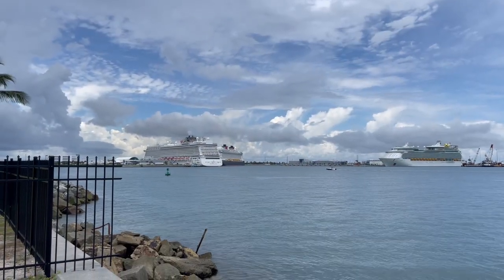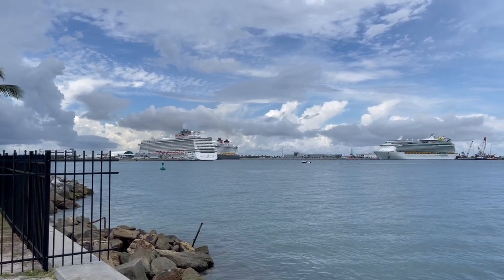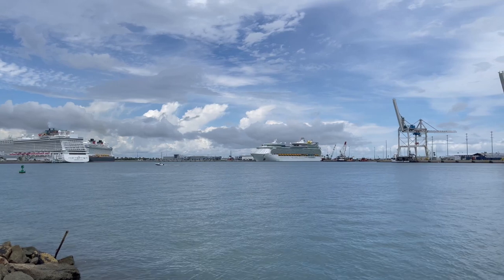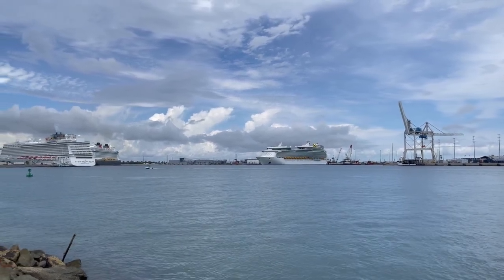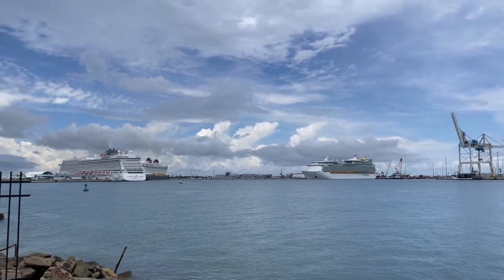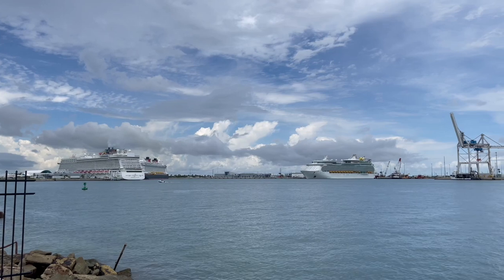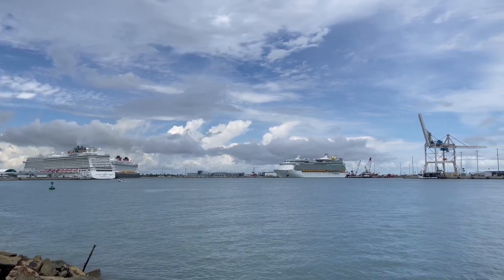Check it out. We've got the Norwegian Getaway over there. Disney Fantasy is right behind her. And then off to the right there, that is the Mariner of the Seas. So super excited. These three ships are over here in Terminal 1. They are currently boarding right now, and within the next couple of hours, we will probably be able to see them take off, provided that the weather cooperates with us. And cannot wait for that.